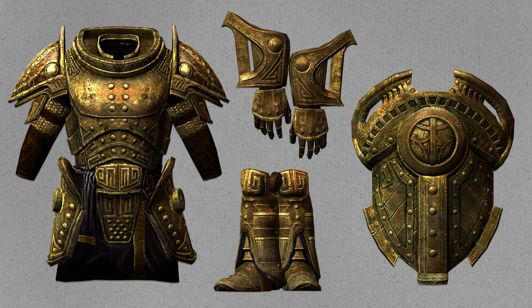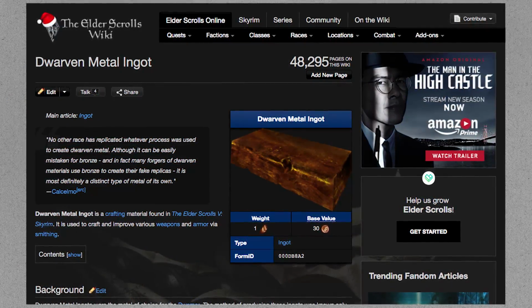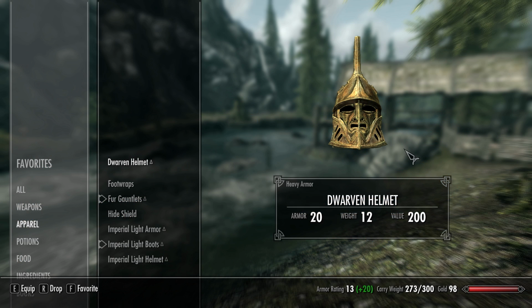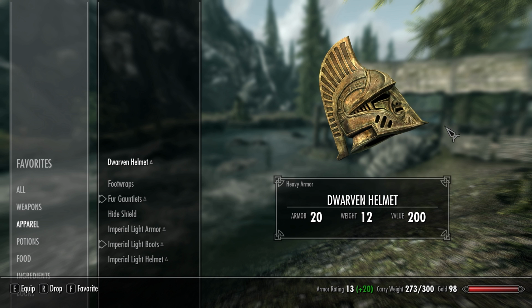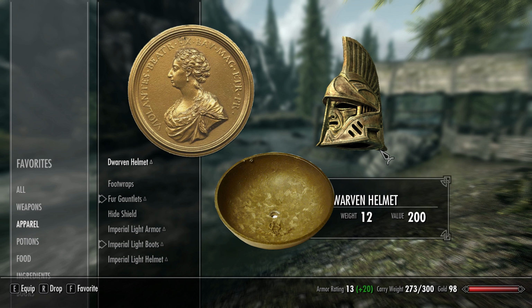The most obvious theme here is the bronze color. This is supposed to be rare and highly advanced technology, so no, it's not bronze. In the Elder Scrolls canon, this metal is supposed to look very similar to bronze, but it's actually dwarven metal created using a special technique that died along with the race, hence why it's so rare. Now, it could be the texturing or the graphics, but to me, this looks more like a dirty or rusted gold, which I guess is what bronze looks like sometimes anyway.